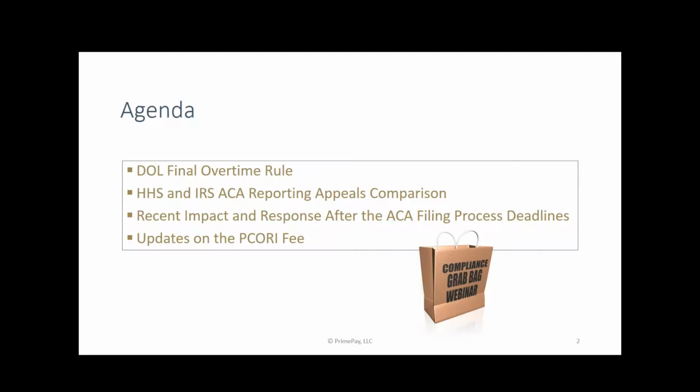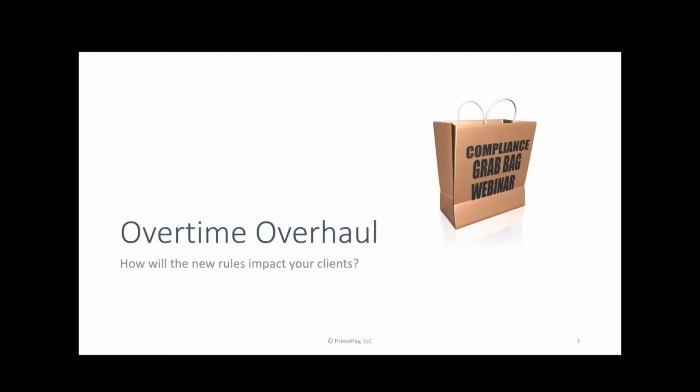The fourth item will probably go the quickest, but it's very important. You can't forget it. Let's provide the recent update on the PCORI fee. The PCORI fee is now due in less than a month. So let's talk about the update to that, and what your clients need to do to ensure that they fulfill their obligation under that specific fee.